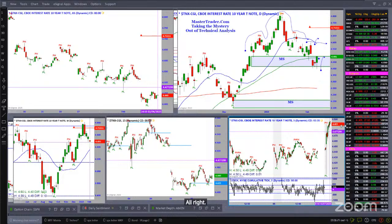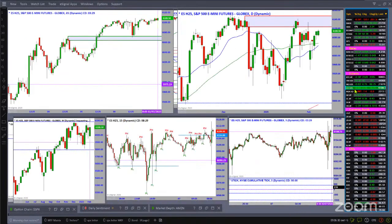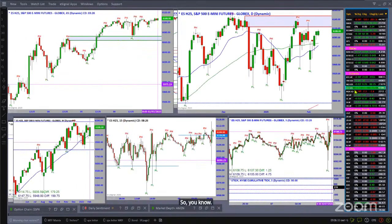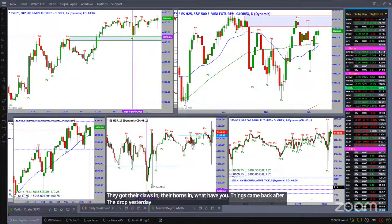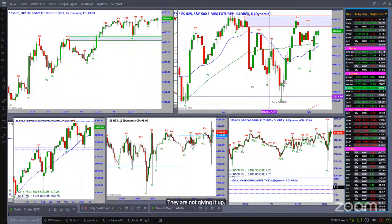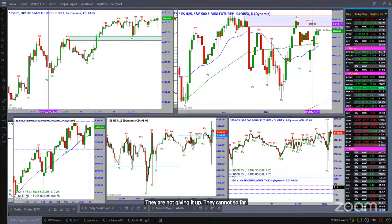So interest rates knocking things around. Futures are still green. So bulls are hanging on. They got their claws in, their horns in, what have you. Things came back after the drop yesterday around 2:30, and they came roaring back. So there's a bid under there. They are not giving it up. They cannot, so far, get it going.